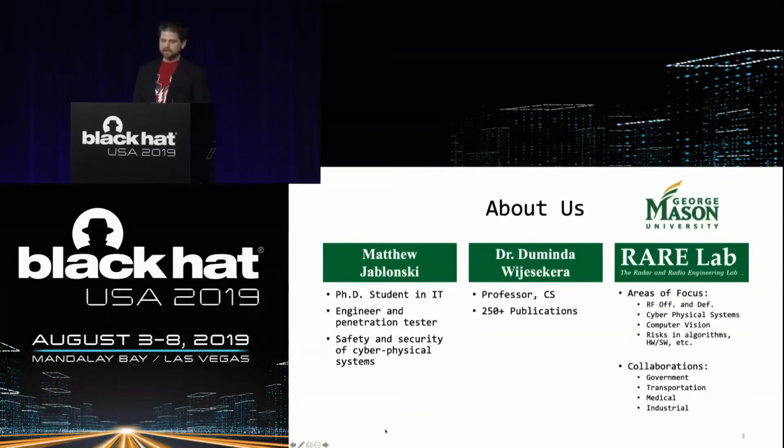I'm a PhD student at George Mason University, and I work in the Radar and Radio Engineering Lab under Dr. Duminda Wijesekera. We've been studying SCADA systems specifically with regards to railroad systems, and we noticed over the last few years that there are a lot of overlaps between the attack surface in these systems and other systems such as drones and things that use electric motors. So that kind of brings us to our talk here today.